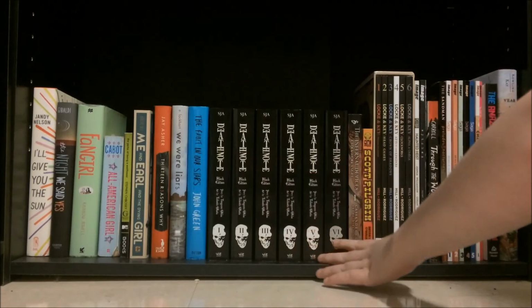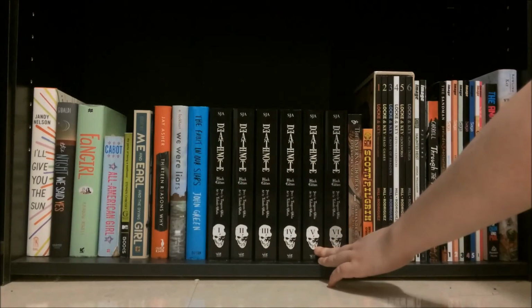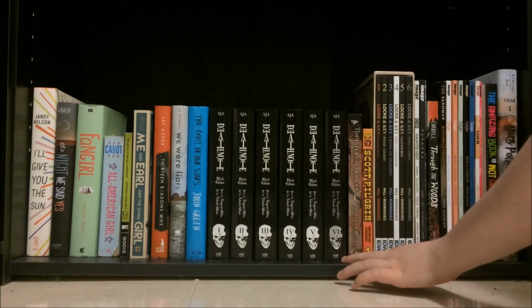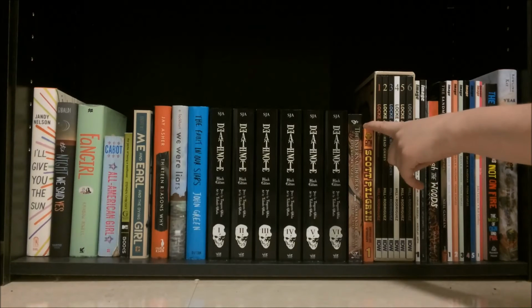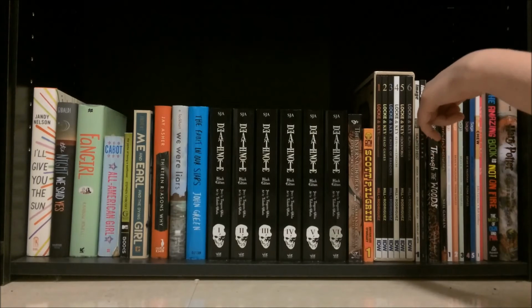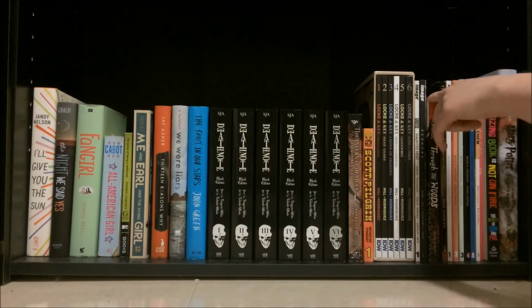So over here I obviously have my manga, starting with the entirety of the Death Note Black Editions by Tsugumi Ohba, and then I have the First and the Infernal Devices manga series, and then I have the first volume of the Scott Pilgrim graphic novel series, and then I move into mostly comics, except for Through the Woods, which I guess should technically be next to Scott Pilgrim, but this is where I've placed it.